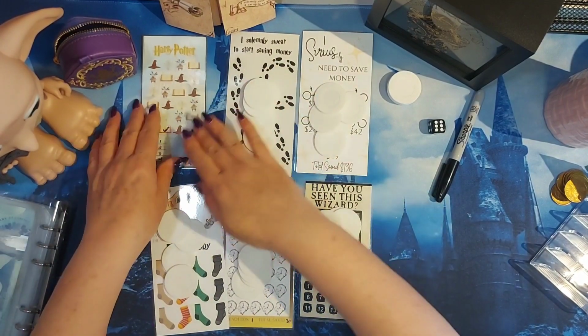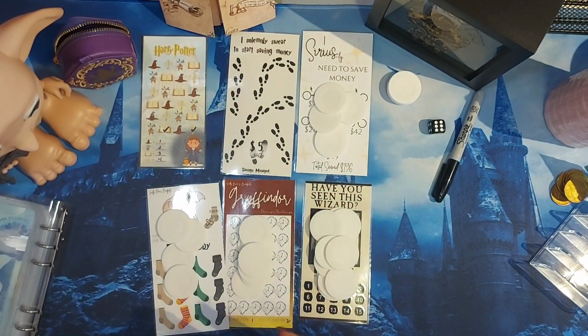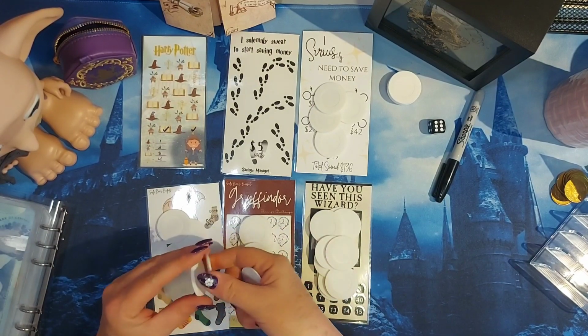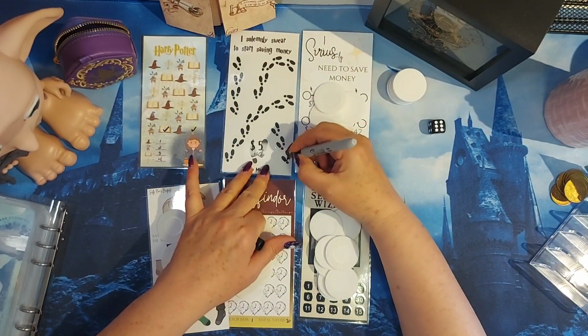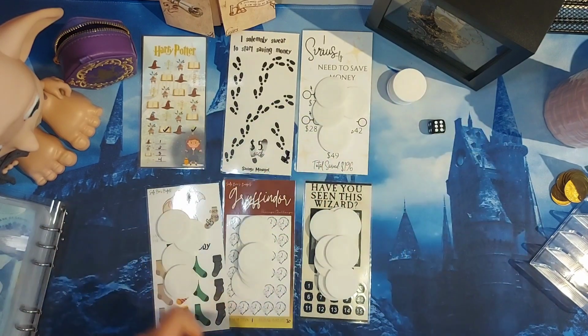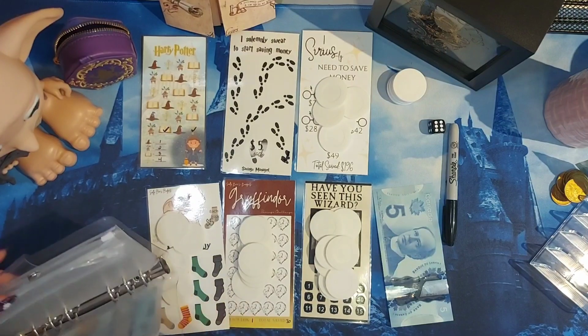All right, number 2, which is I solemnly swear to start making money, is getting 1, 2, 3, 4, 5, which is perfect. That is 1 footprint. So it's getting $5.